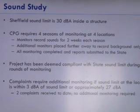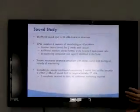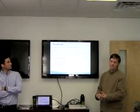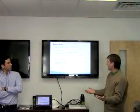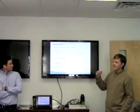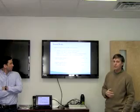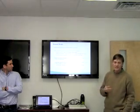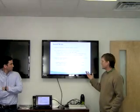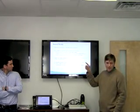So if 35 was your number outside, you would subtract this attenuation factor, which was about 30, to get your compliance number inside, which was 5 in that example. We did 4 rounds of monitoring. The project has been deemed compliant by the consultant in all 4 rounds. All those results have been submitted to the state. We've not heard back from the state on anything related to those, but we're assuming that they've been accepted and everything is copacetic. We've gotten 2 complaints from this project.